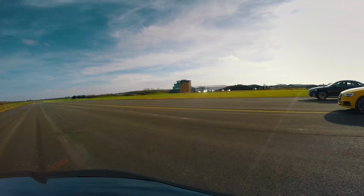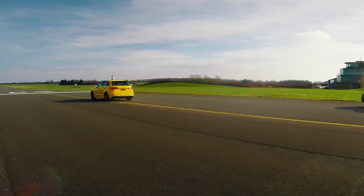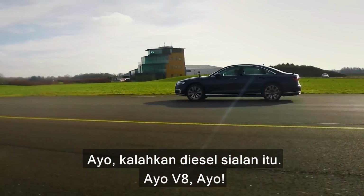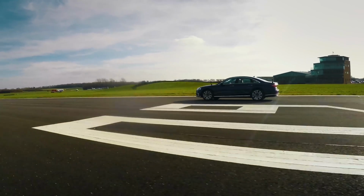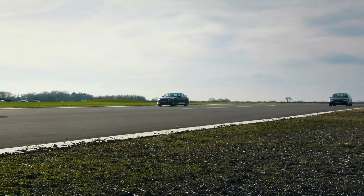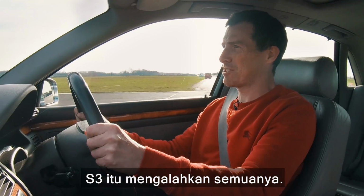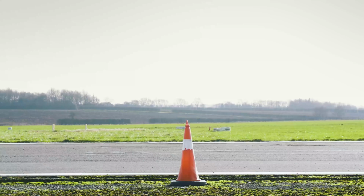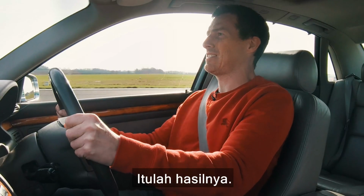Yes! Oh no. Come on, beat the blooming diesel. Come on, V8, come on! Oh, that diesel's pulling. That S3's just smashed everyone. That's the end of that.